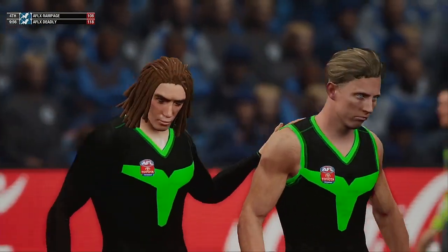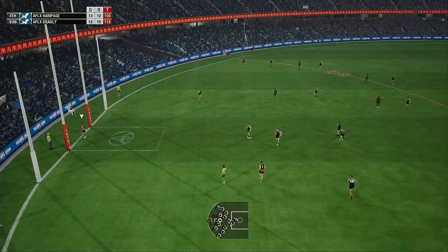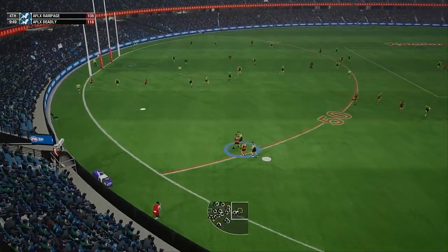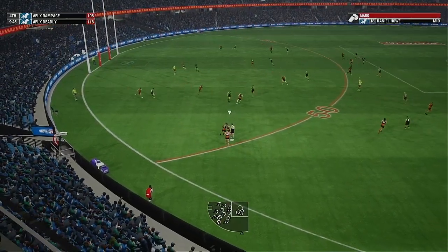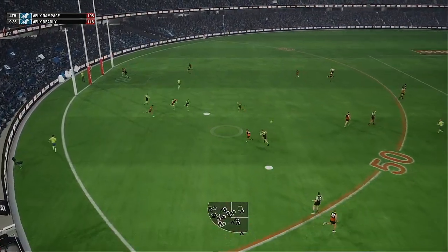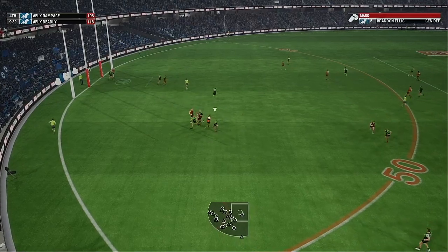Just two goals in it. Harbrow to bring it in. Plays on. Looks up with the kick. Taking a nice grab. Moves the ball by foot. Alice takes it strongly.